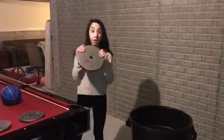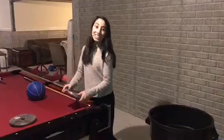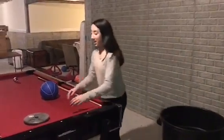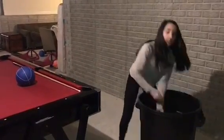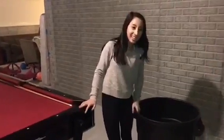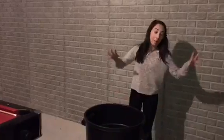Now we're going to add a 20-pound weight. Now we're going to add a 10-pound weight. And next, we're going to add another 10-pound weight. And now we're going to add a 10-pound ball. Okay. And folks, that's 50 pounds. Way more than me and Riley weigh combined. Now the box has more mass, so it's probably going to be a little harder to push.